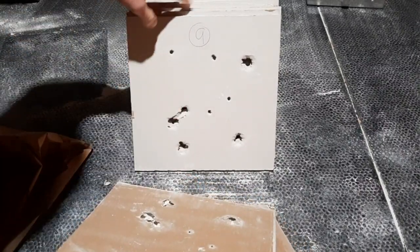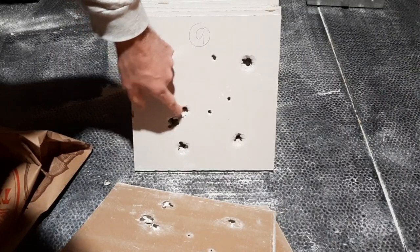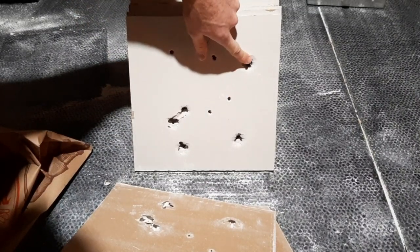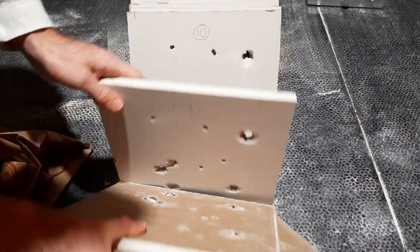Now we're on the ninth sheet, and you can see here the TTSX is starting to expand more. The AccuBond, a lot of expansion there. PPU, federal fusions, lots of expansion.